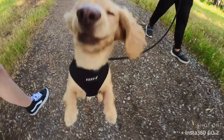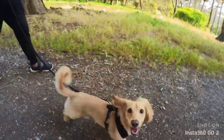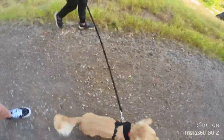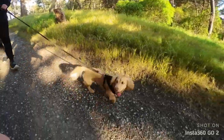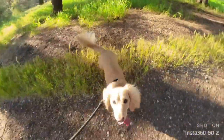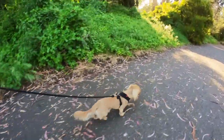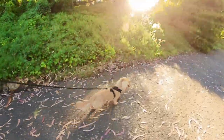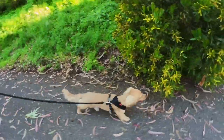This isn't a recent video, but we never posted it, so we're gonna post this one as well. This was shot on Insta360 Go 2. Not really sure how to remove it or blur it out, so that's gonna be in our vlog. But yeah, Muji was very excited to go on this walk. This was around Golden Gate Park, and he was very interested in what this Insta360 camera was.